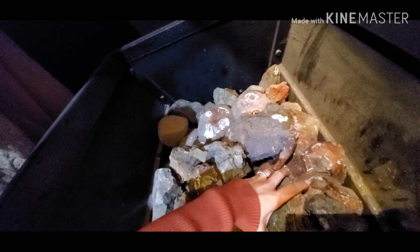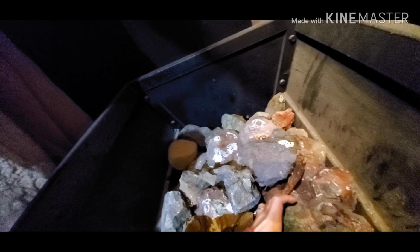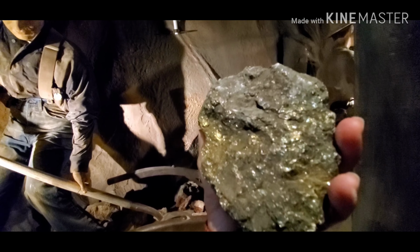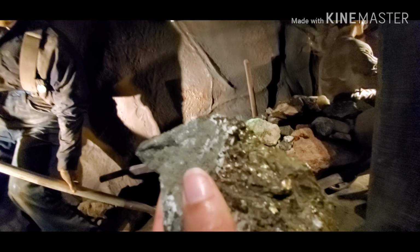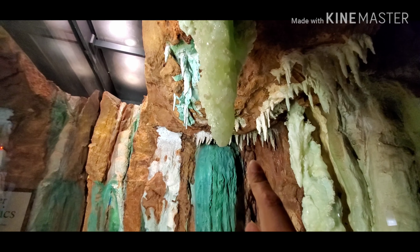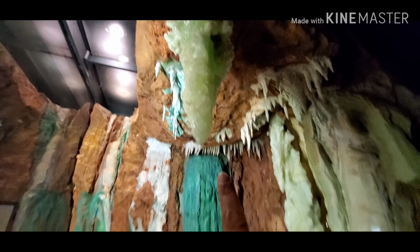Is this real? Yeah, touch it. Oh my gosh, what if some hands get... These are ores, right? Oh my gosh, it's so hard and heavy. I can see gold, right? Gold plated, huh? Gold or copper? This is actually heavy. This looks real.